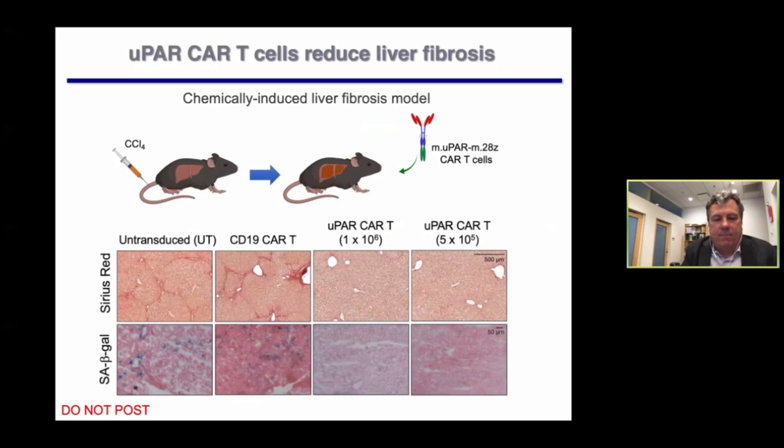And when we look at the tissues from these animals, we first look at fibrosis, and you can measure that using a dye known as Sirius red. Mice that are given the untransduced T cells or the CD19 targeting T cells show fibrosis, as illustrated here. But that's reduced by 2 different doses of CAR T cells, almost completely eliminated shortly after treatment. We can also measure the SA-beta-gal positive cells in the controls, and that's eliminated following treatment with UPAR-CAR targeting T cells.